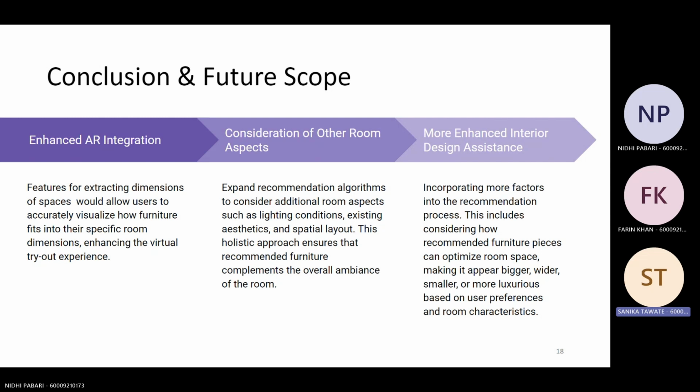Second is consideration of other room aspects. Currently, we are only considering the color aspect, but more features like lighting conditions, existing aesthetics, and spatial layout can also be considered. The last one is more enhanced interior design assistance, incorporating more factors into the recommendation process. This includes considering how recommended furniture pieces can optimize room spaces, making them look more luxurious and spacious, the way the user wants, according to the user's preference.